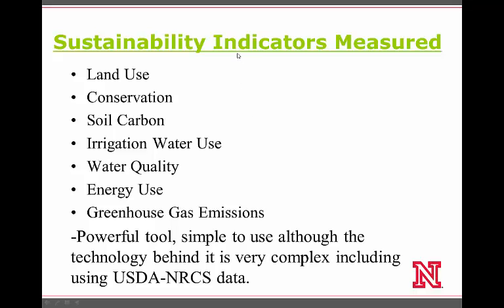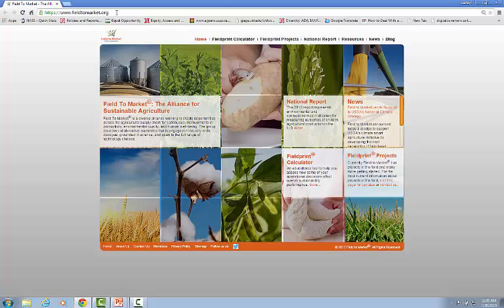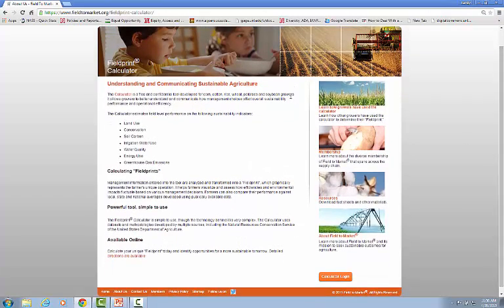So let's go right now and make sure everybody gets registered successfully. I'm going to click on the hyperlink here that takes me right to www.fieldtomarket.org. Once there in your favorite web browser, click on Field Print Calculator. Oftentimes with this tool, we have to scroll down a little bit. Right here in the lower right-hand corner is the calculator login.